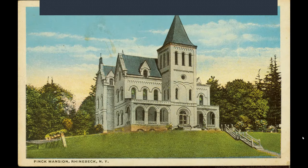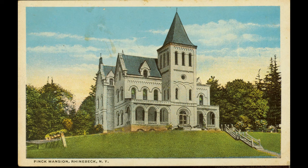This is an interesting picture. This is the Fink Mansion. It's down on the river. Today it's called Windcliff, and it's a wreck. It looks as bad as the Kip Beekman Heermance house. It's very, very destroyed. I don't know if anyone's ever going to buy it and try to fix it up.